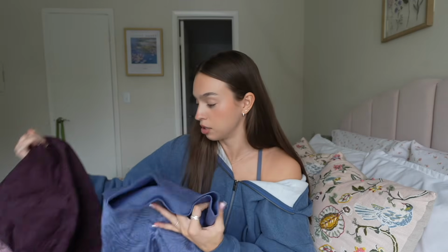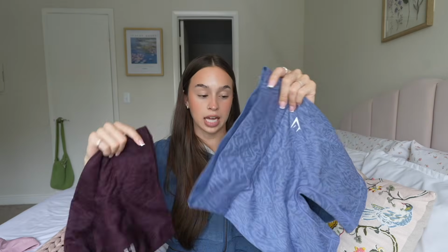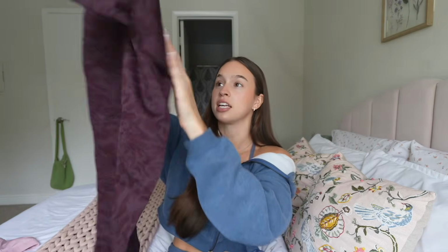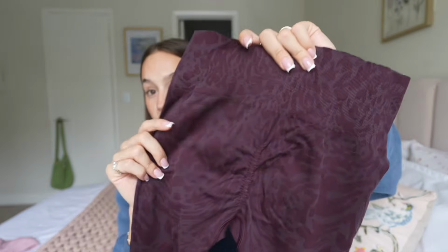Next, we're going to move on to Adapt. We're going to start with Adapt Animal. Select Adapt Animal pieces will be 20% off in the sale. I'm going to talk mainly about the bottoms because those are my favorite pieces from the Adapt Animal collection. If you want your butt to look as big as humanly possible, these are going to be the bottoms for you, especially the shorts. The leggings are super flattering as well because they have that same booty scrunch that is so flattering on your glutes.